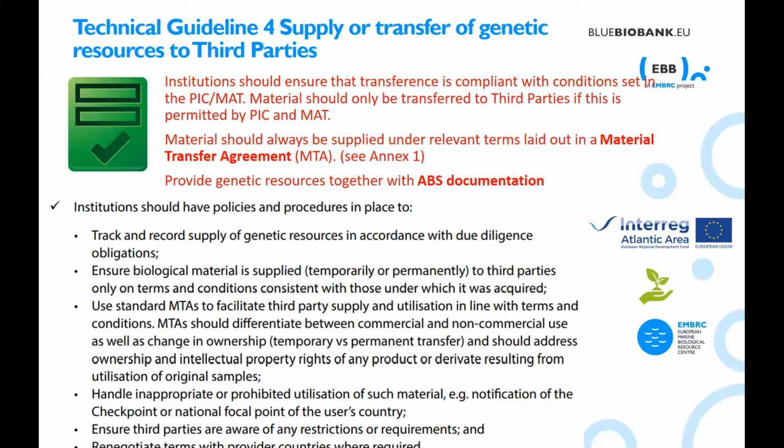You should use standard material transfer agreements to facilitate third-party supply and utilisation in line with terms and conditions. Material transfer agreements should differentiate between commercial and non-commercial use, as well as change in ownership, and should address ownership and intellectual property rights of any product or derivative resulting from utilisation of original samples.